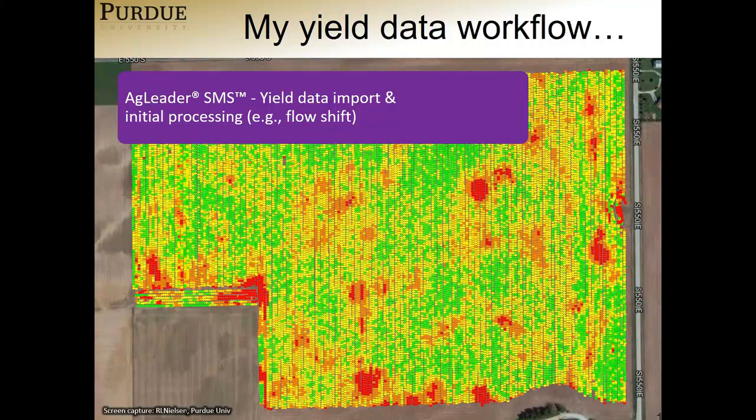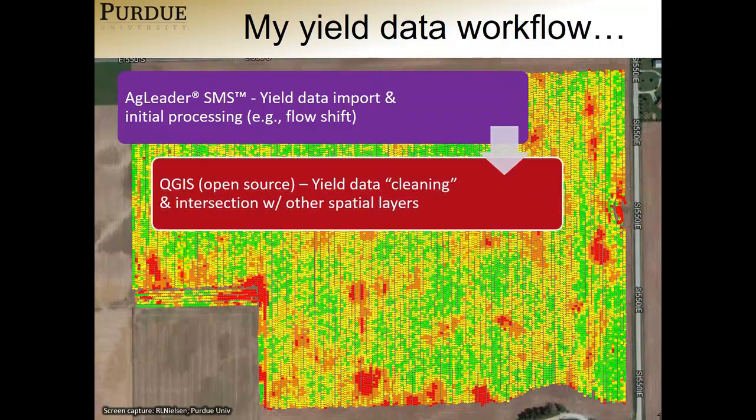And with Ag Leader, then, what I'm using it for is the initial processing. And when we talk about yield data processing, we're talking about making sure the GPS offset is correct. We're making sure that we're accounting for the number of seconds that it takes for the grain, once it hits the header, to go through the machine and hit the sensor. And so we're adjusting for that. And so we do this initial kind of processing with SMS, and then we export that into simply a shape file. And then this is something I'm sort of interested in.